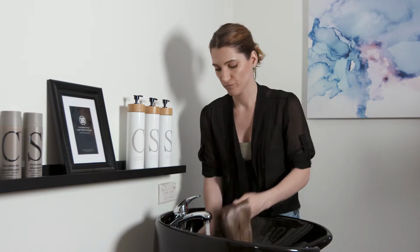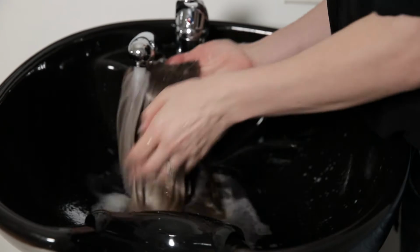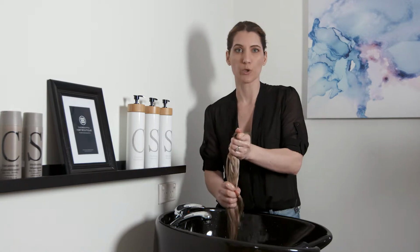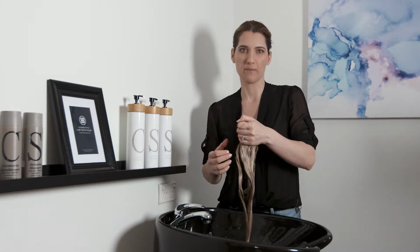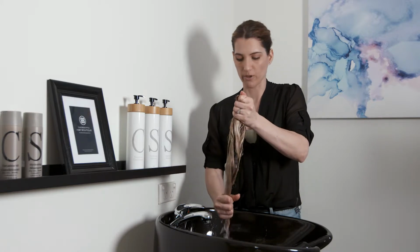Again, keeping the water temperature nice and warm. Giving it a really good rinse. We don't want any residue of shampoo left in the hair. Excellent. So just squeezing in a little bit of that excess water before we put the treatment conditioner on. Now, when you're squeezing the water out, you don't want to be twisting it because that could damage the hair. So just a good firm squeeze and just getting that water out.